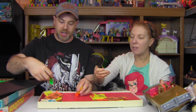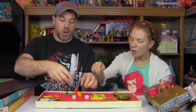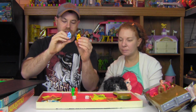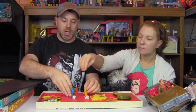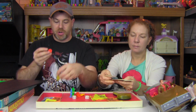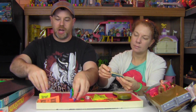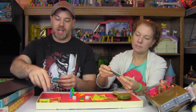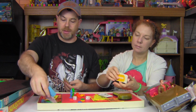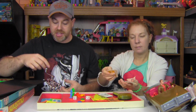There's 6 dice in there, not 5. And there are 2 actual dice to roll your pieces. The playing pieces are dollar signs, so you've got a yellow, a blue, an orange, and a green. There are little poker chips for the cards, in blue, yellow, orange, and green. Lots of different lottery cards and fortune cards, and IOU cards. There's a lot of setup to this game.